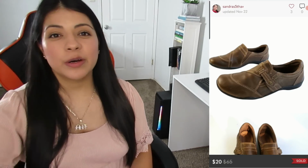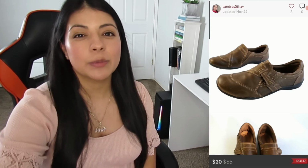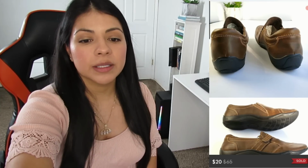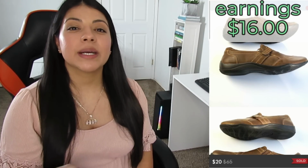This next one though, it's the total opposite. I've had bad experience with it, and I'm going to try to leave this kind of shoes behind. We have these G.H. Bass & Co. slip-on brown leather comfort loafer dress shoes. They sold for $20. Earnings was $16, and they were listed for 330 days.